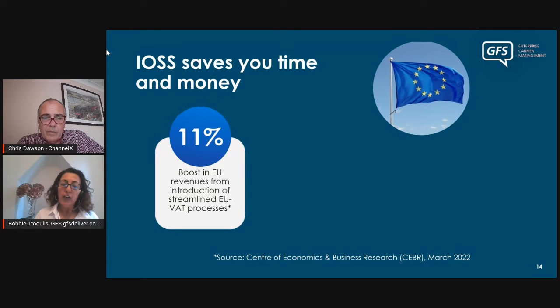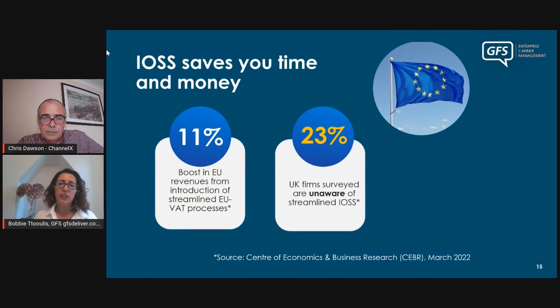Okay. So IOSS definitely has got a lot of benefits, but surprisingly, when they surveyed UK firms, more than 23% of them were unaware of IOSS and the benefits of IOSS, which is really quite horrifying because it sounds like a no-brainer. Yeah. So we should all be aware of this by now, but I know we're not. Can you give us a couple of examples of businesses that have been using it successfully?